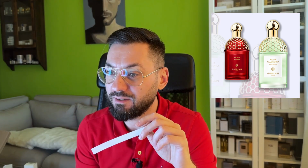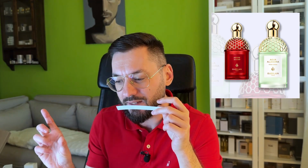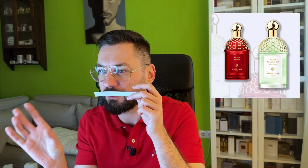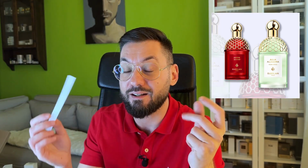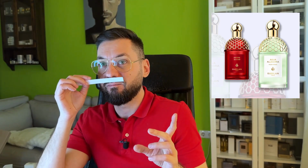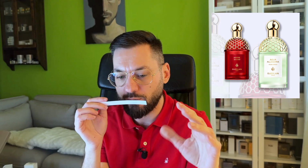And the notes are cucumber, bergamot, mint, definitely mint. It's almost into that You or Someone Like You or herba fresca territory when it comes to mint. Rose, pear, violet, chypre notes. We have chypre notes as a note now. All right, what does that mean? Musk and iris.